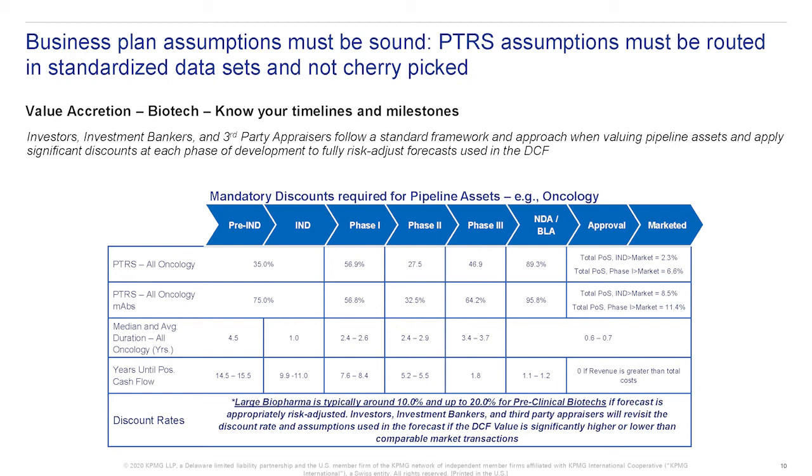And this is another lever that will be pulled and pushed on by investors and bankers if they believe that your forecasts aren't fully risk adjusted. Typically, what we see for large biopharma companies is around 10%, and up to 20% for the preclinical biotechs, if those forecasts are properly risk adjusted.